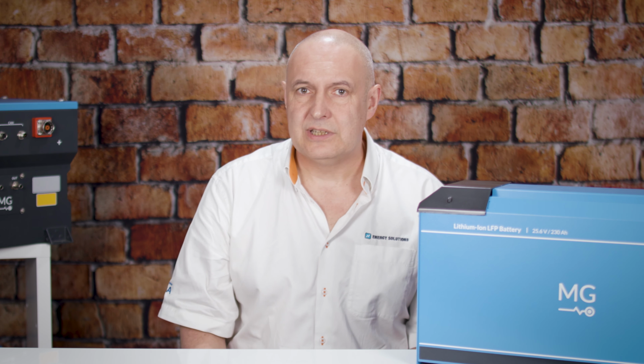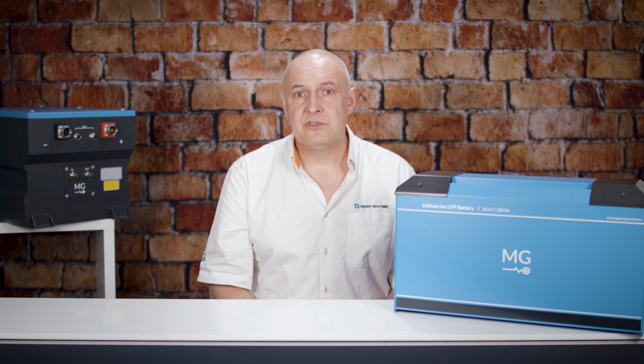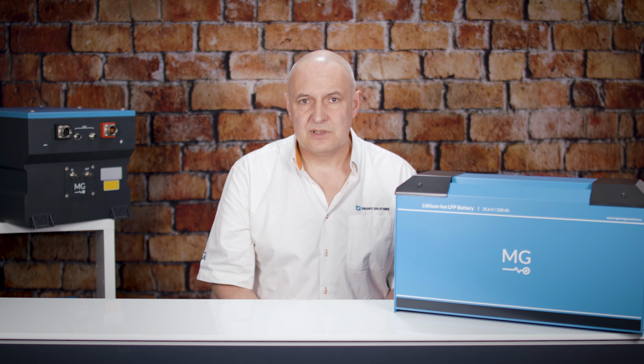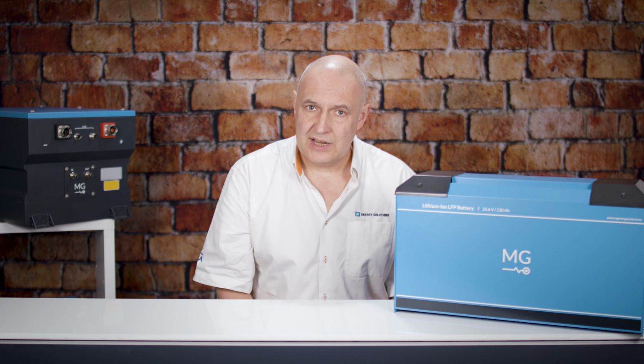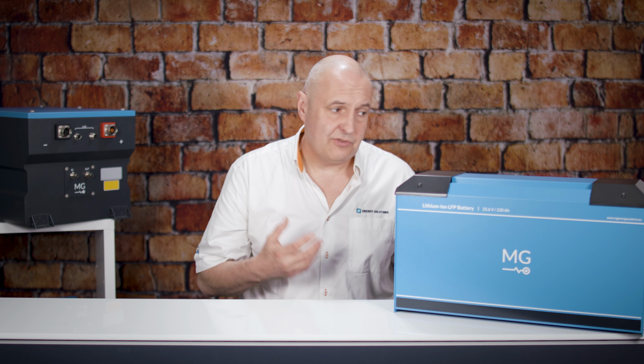The MG battery works with a dedicated MG battery BMS, battery management system, and we'll have a look at that in a second. But let's start by having a look at the battery itself and the features on that.